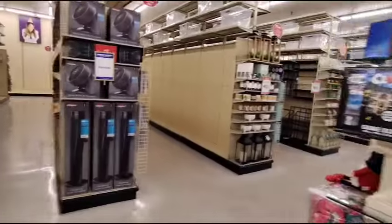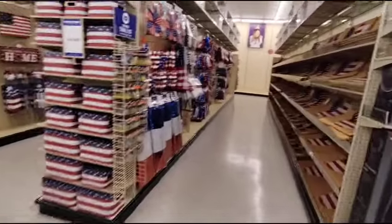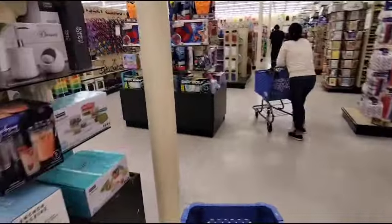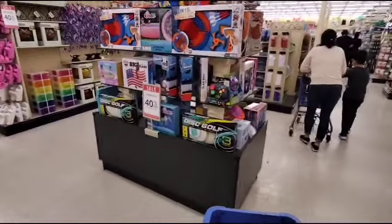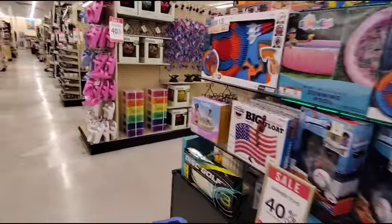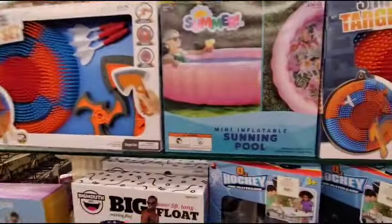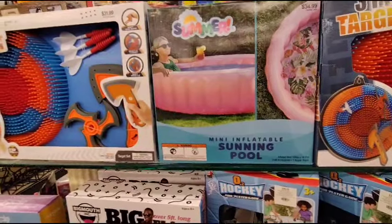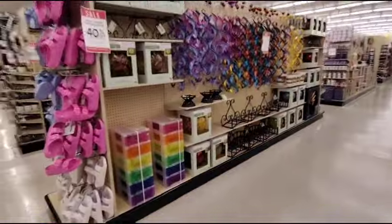See, they have empty aisles, and that soon is going to be filled. See, the backs are empty. It's going to be filled with fall and Christmas. Mini inflatable sunning pool, $34.99. Interesting.